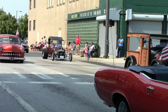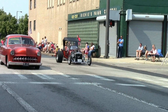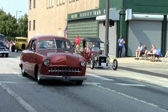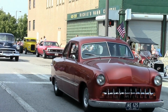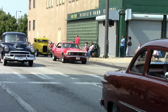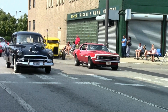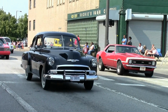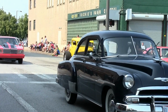It's not a yellow Roadster, it's that red and maroon colored one there. Okay. Kind of did it up a little bit too, with the big wheels on the back and little wheels in the front. I think everybody loves classic cars. A little memory jogger for some people. They see these and say, oh, I had this when I was a kid, or my parents gave me this car.